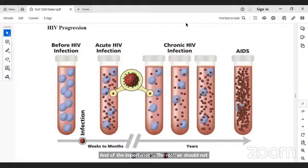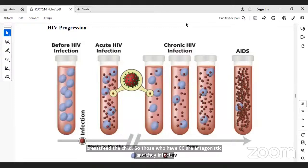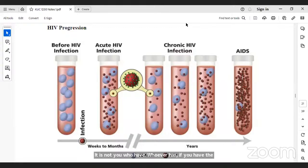If you have the mutation of the CCR5 delta, we call it delta 32 diploid, then you cannot get the virus. Okay? You cannot get the virus.